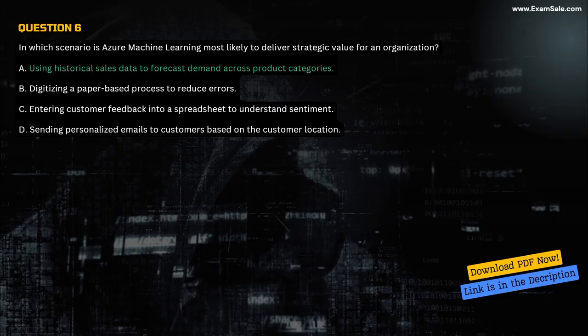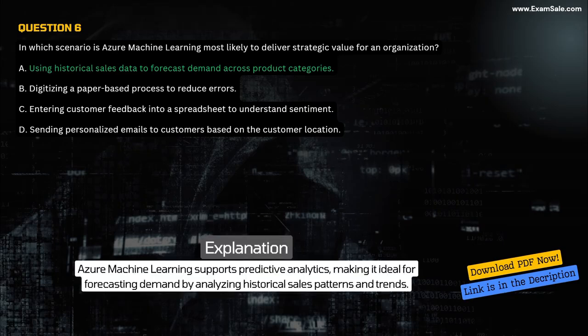Correct answer A. Using historical sales data to forecast demand across product categories. Explanation.